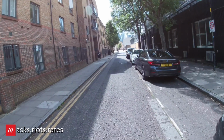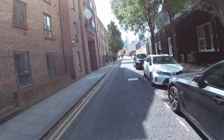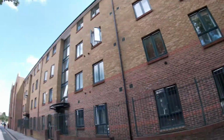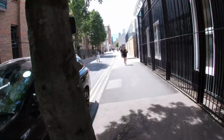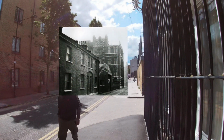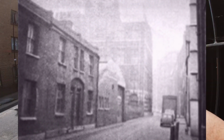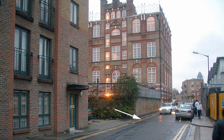I'm now standing on what is known as Durward Street. This used to be Bucks Row, and it was on Bucks Row that the first victim was found. It's completely changed, as you can see. If I just stand over here, I think I can overlay one image, because the building at the back there was actually present during the time of the Ripper murders, and probably where those people are standing now was the entrance to the Bucks Row Yard, where the horses were kept, and that's where Mary Ann Nichols was found.